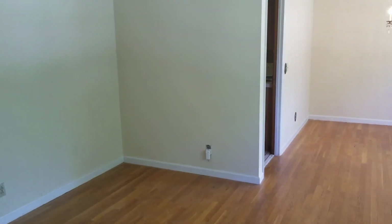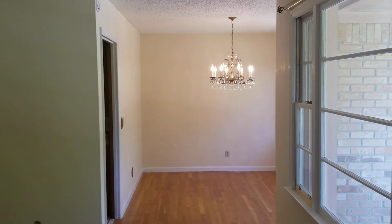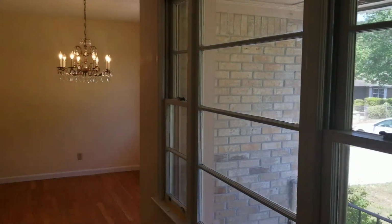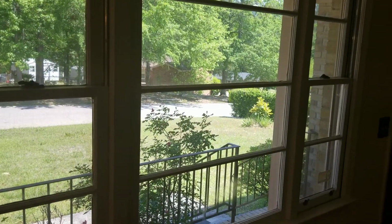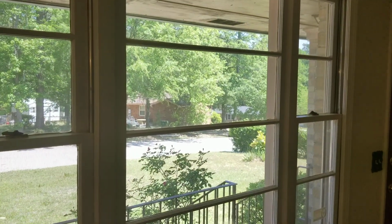Okay, we are now inside. As soon as you come in through the front door, this is your formal living room. And also right here to the right, you have your formal dining room as well. Also, you have a window that looks out into the front yard of the neighborhood. And also you have your covered front porch as well.